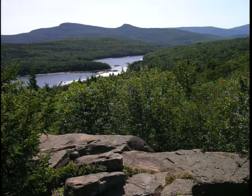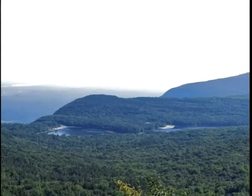I took it a few years ago, the last time I was there. Looking over on the left is North Lake, and in the upper center is South Lake. They're actually connected, so it's two lakes, but they're really kind of one. And those are natural lakes created by the glaciers, and people have been enjoying them for a couple hundred years. So let's go take another look.